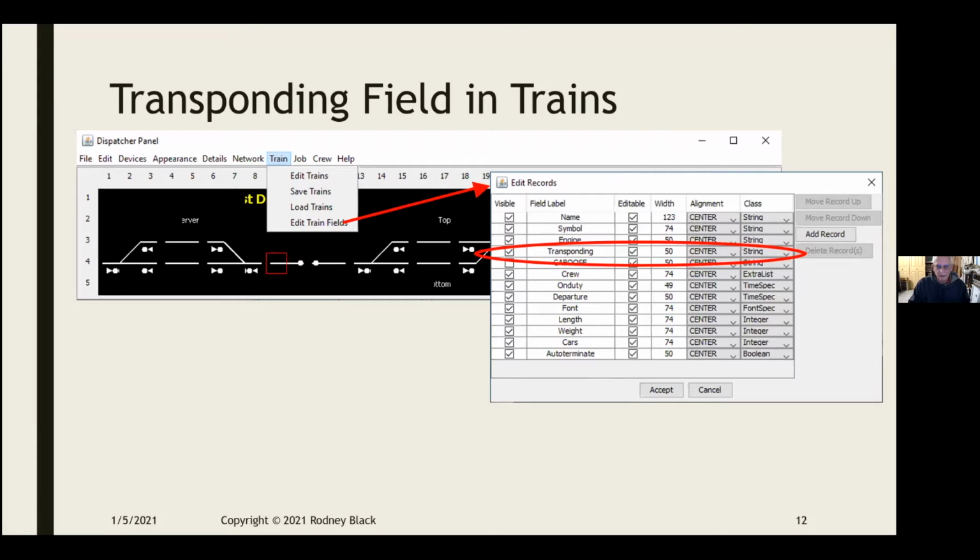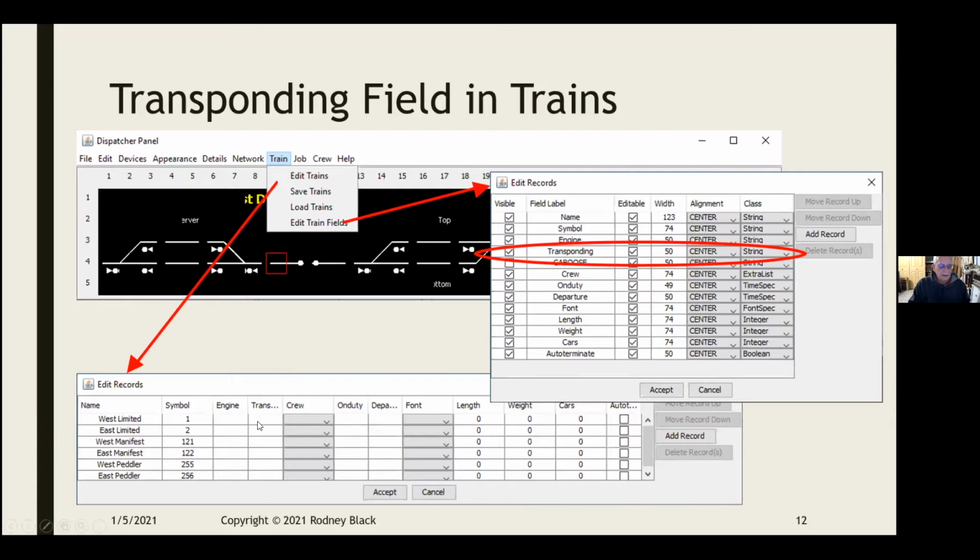You want to make sure that it's visible over here. And then when you click on edit trains, you get this, so by making this visible, you get this column. If your trains' RFIDs are static, in the sense that you have the same engines in the same trains, and you don't move engines between trains, then you would fill this in on the train, and then you could make the transponding invisible, and then nobody can change the transponding value when you do your operating session. So this is the standard way these fields work.